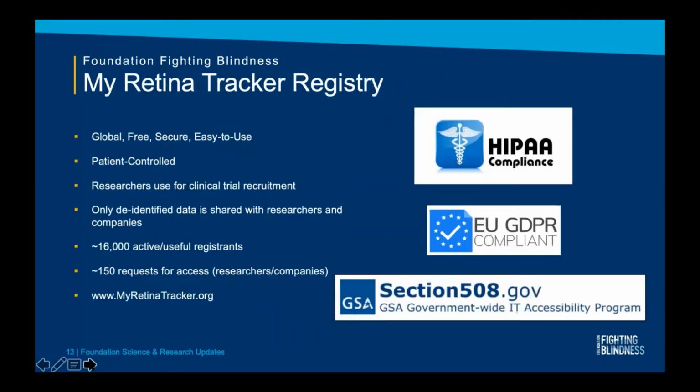So moving on to our registry, My Retina Tracker. It's been around now for at least 6 or 7 years. I know we did a pilot for a little while before we released it to the general public, but it's available at myretinatracker.org. It's a global registry. People from anywhere in the world can upload their records to it. It's easy to use. Most of the information that's put into the registry is done through pull-down menus. That minimizes the chances of errors.